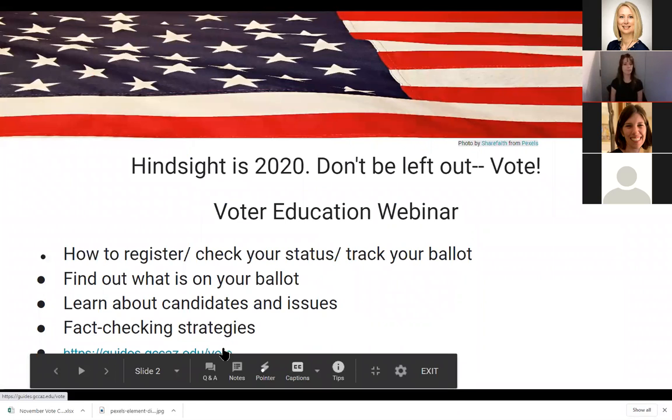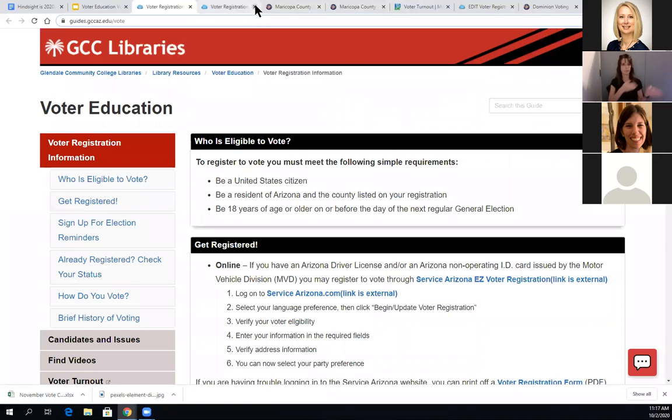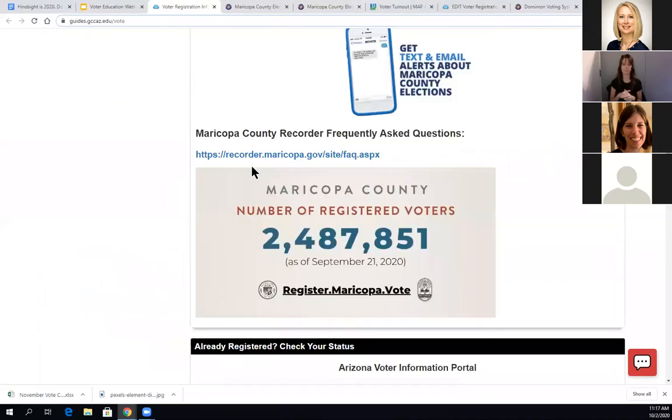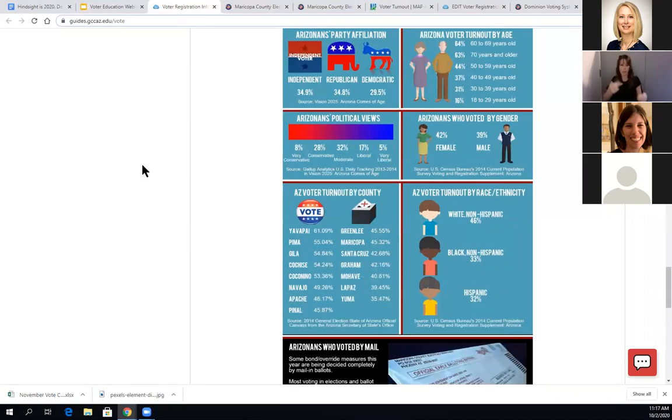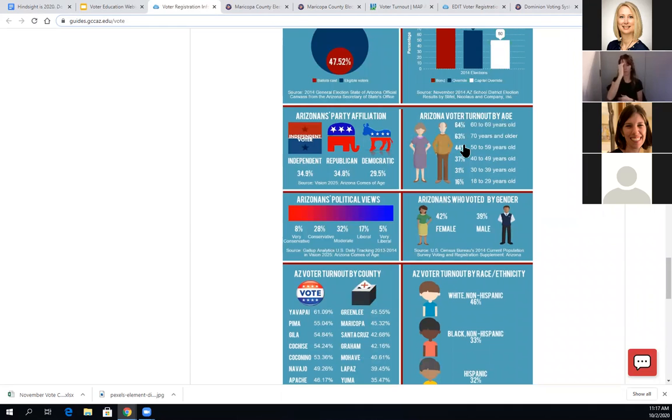And I'm going to go back over to the guide. Here we go. Take you down here, back over to just a brief history very quickly about voting in Arizona. Historically, our college-age students are our lowest voter turnout. And we really need our state to represent everyone. And the more that we have voter participation and people of all age groups voting in high numbers, then we will really truly see a system that reflects the desires and the interests of all Arizonans.